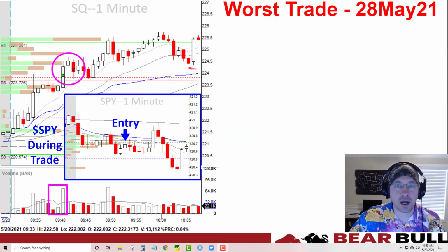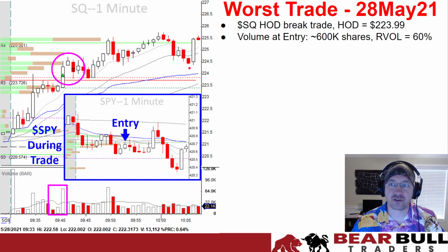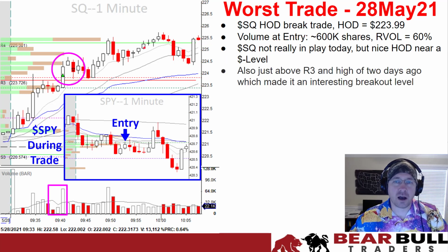My worst trade today was on Square. This was a high day break trade with a high day of 223.99. The volume at entry was 600,000 shares, and the RVOL was 60%. So Square not really in play today, but a nice high day near a dollar level, right near 224. So I always prefer that.